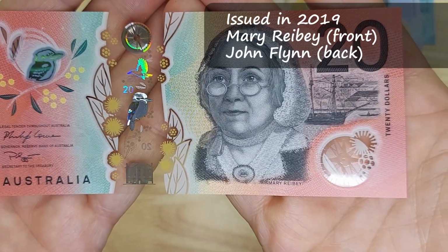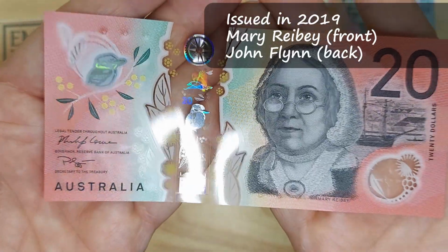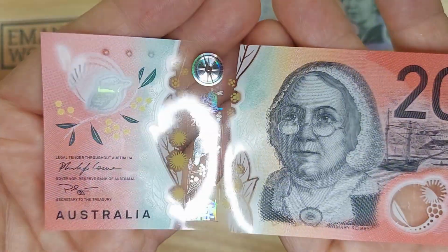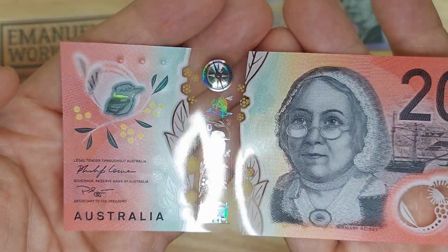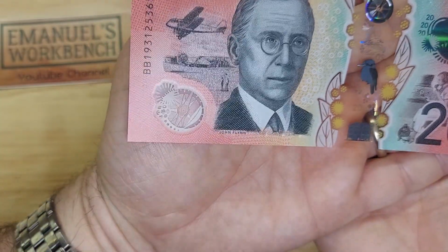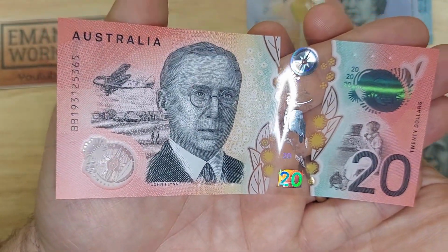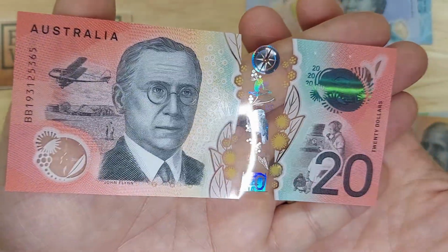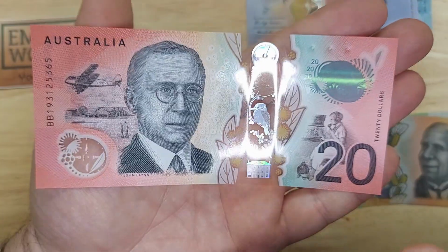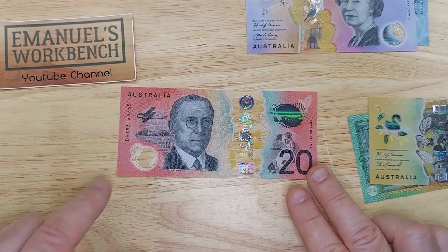Mary Reibey, $20. Again, this banknote looks almost uncirculated. And it has all of the holographic features and a kookaburra in the corner over there, again with a little background that is a little holographic. Very cool. And on the other side, we have a gentleman, John Flynn, a pilot by the picture of the biplane on top there. Very, very cool. I like these double-headed designs. I really do. It's a great idea, I think.